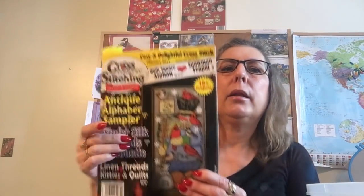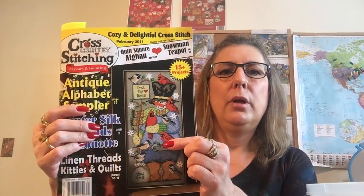So one last thing, and there will be more things thrown in here as I find things in my craft room or come up with some different ideas. So I want to do a snowman series also. This has been in the plans for a long time. So Cross Country Stitching magazines, again, they did have a whole snowman series. So I'm planning on doing one of these per year. I think there's six in all.